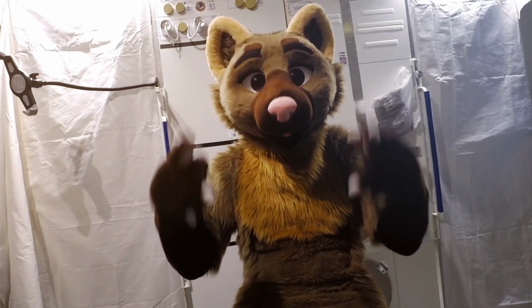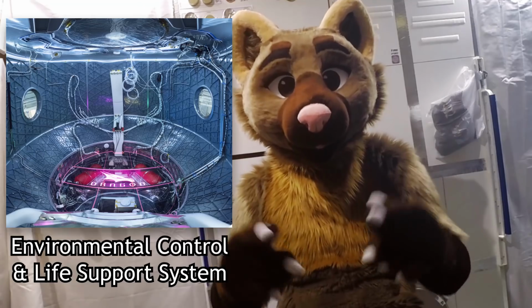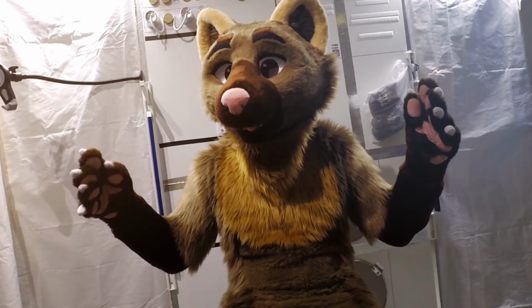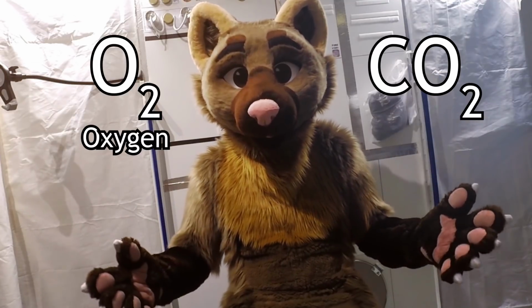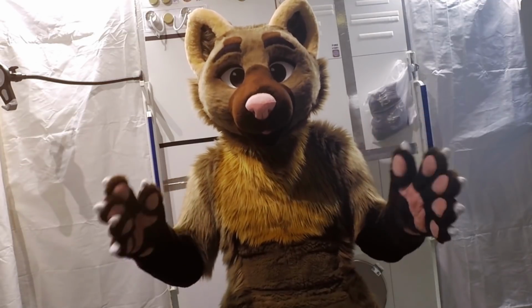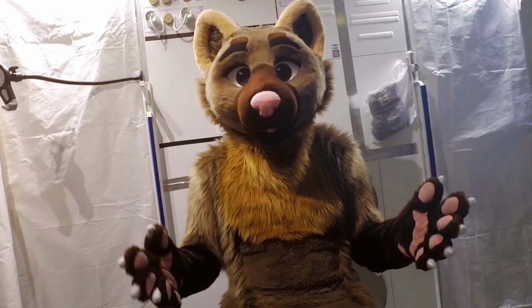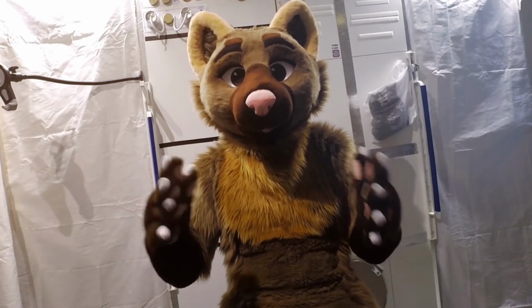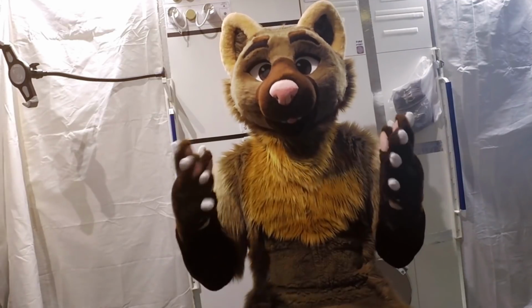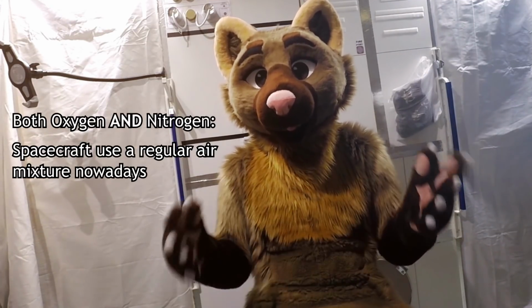Now you need to be kept alive in space, and for that you have ECLSS, which is Environment Control and Life Support System. When you think of life support, you usually think of oxygen and CO2, which is carbon dioxide. On a spacecraft, you need the ability to remove excess carbon dioxide out of the spacecraft's atmosphere. There's equipment available now which can take the carbon dioxide and actually convert some of it back to oxygen, about 40%. They also have pressurized oxygen and nitrogen tanks to refill the air if they start running out of oxygen.